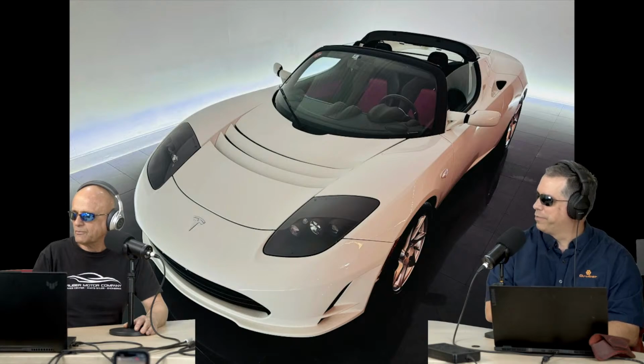It is, and I can see why you have talked about Arctic White becoming one of your favorite colors. That is such a stunning car. Yeah, with the right options, it's like a white canvas, basically.